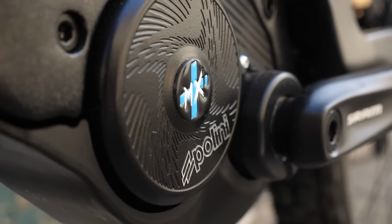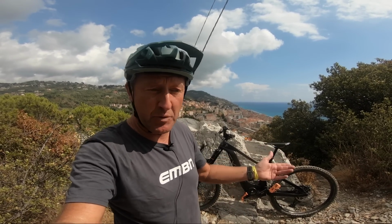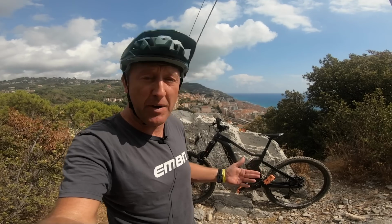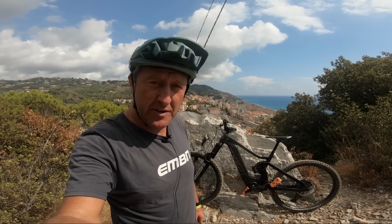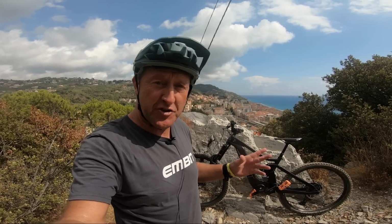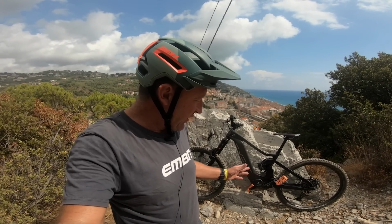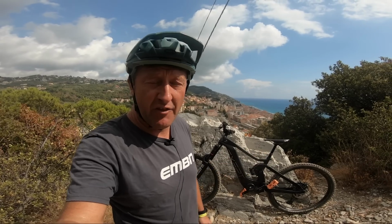Now, another part which I should mention, and that is the whole de-restricting, because if you live in a certain country in the world, or if you have access to private land, you might want to do that. Although bear in mind it will use more battery. The fact is that if you do choose to de-restrict your bike, then your warranty is not voided on the motor, which might be of importance to some people.